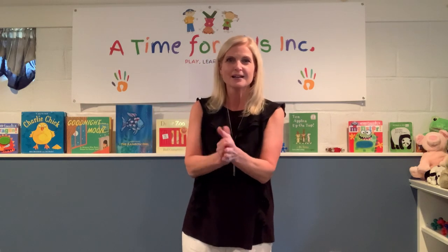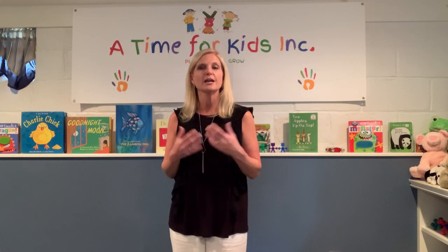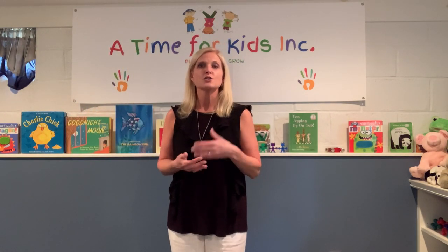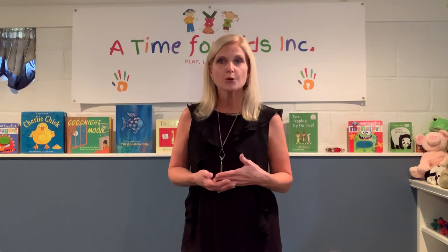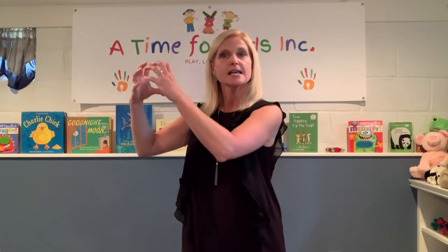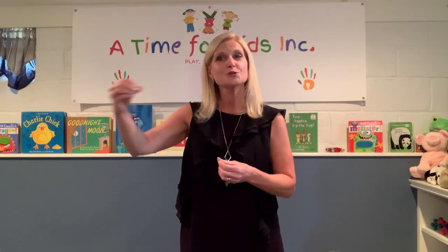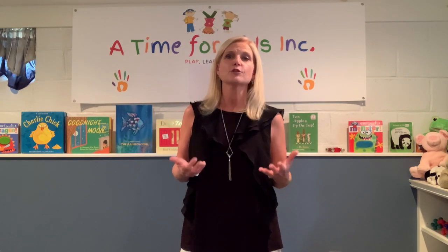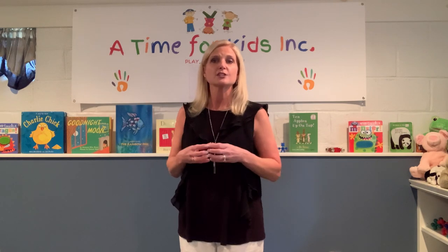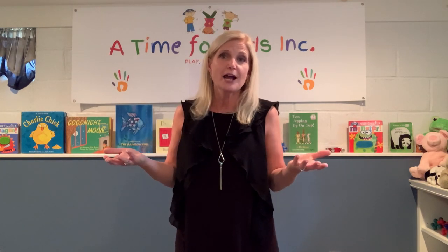Awesome job. All right, boys and girls, we did our music and our movement, and now what we're going to do is focus on an activity. Today we're doing a sorting activity. Sorting means that we put the same pieces together in a group, okay? Just like you belong to your family, certain colors belong to a color group. And grown-ups, when we're teaching sorting, all we're doing is classifying items together by similarity.